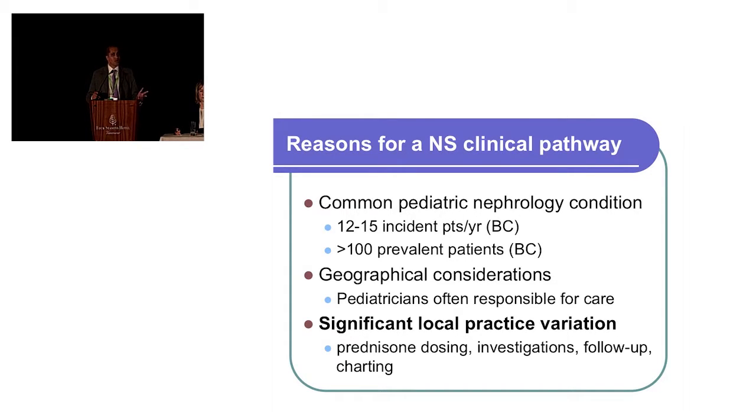The second is geographical considerations. Our pediatric nephrology team is all centered in Vancouver, and our patients live all over this vast province. That means pediatricians and sometimes family doctors have to face these complex patients and are responsible for their care at various time points. So we need to empower these physicians, educate them, and support them in treating these patients optimally.